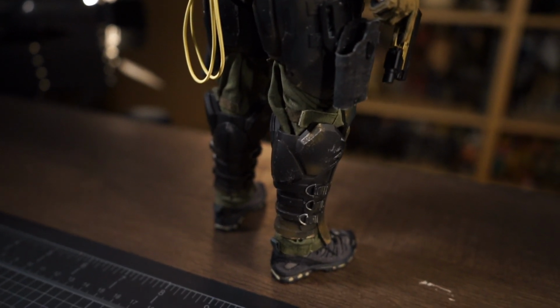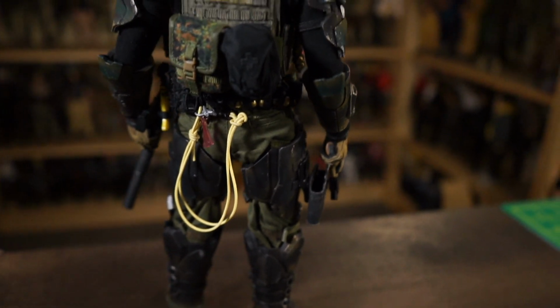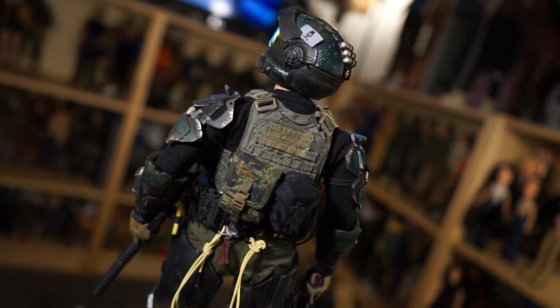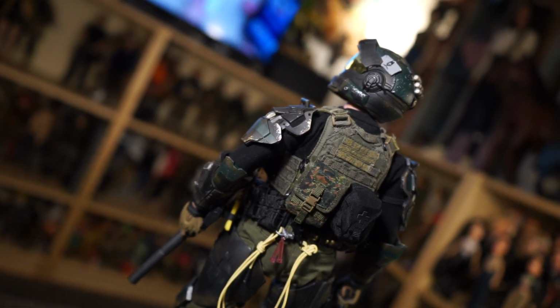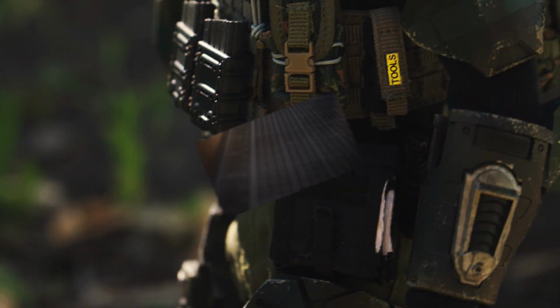Like I said, if anything, these projects recently have told me that I just need to kind of shift my focus in terms of trying to make my own figures and my own characters, because admittedly that's where I have the most fun, just kit bashing and seeing what works and what looks good.